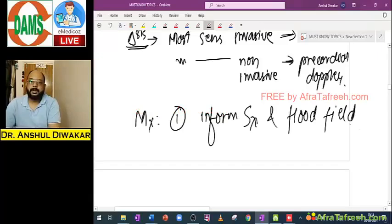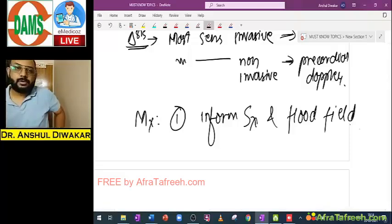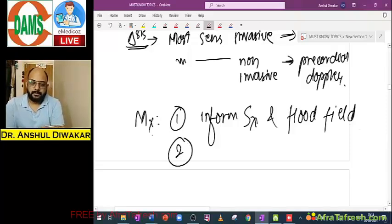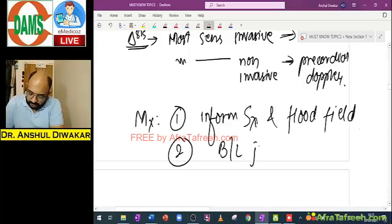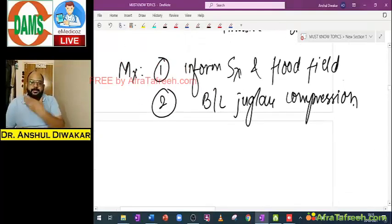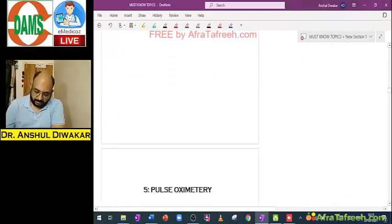with normal saline. What happens? There's a barrier that is created between the open vessel and the air, so it stops the entrapment of gas or air. And second is bilateral jugular compression, that will increase the pressure in the neck veins. Okay, so this was about venous air embolism.